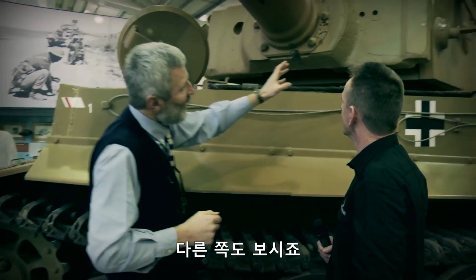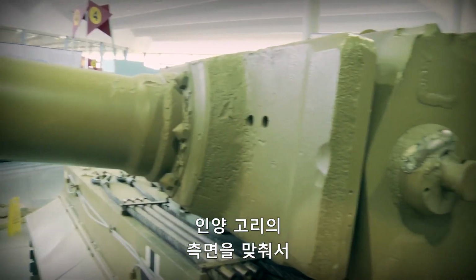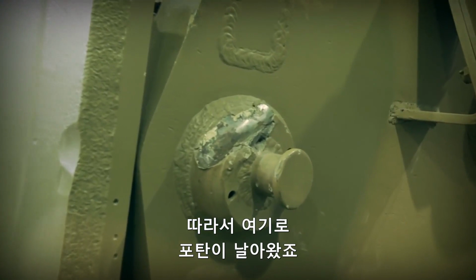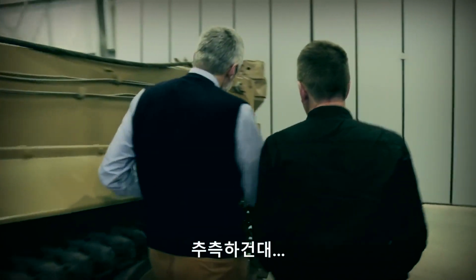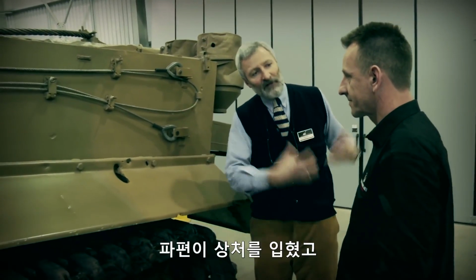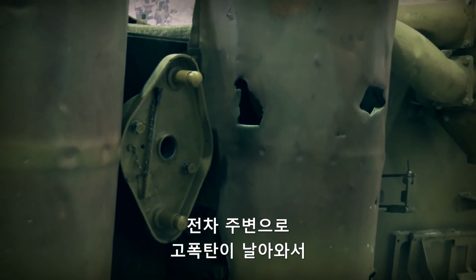You can also see where another, we think 6-pounder round from one of the Churchill guns that's firing has clipped off the side of the lifting eye here, and it's exposed the bare metal. So another round's gone there. And around on the vehicle as well, you can also see other bits of damage, which we assume is probably from shrapnel, so exploding high explosive rounds, and there's more damage on the rear. So obviously shell fire was going off around the vehicle at the time as well.